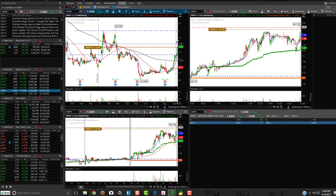If it breaks above the 150, that could go easily up to $2. But if it breaks 153 and then falls below 153, get out. If you're taking this long and then it falls, you want to be careful because then it's potentially reversing. So ENPH, I will put that one on the watch list.